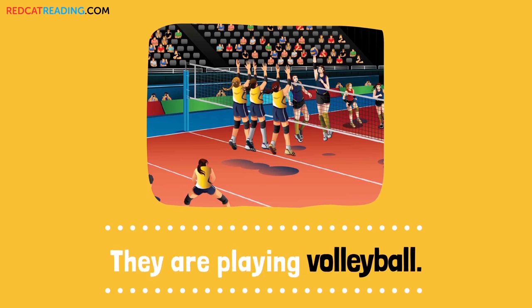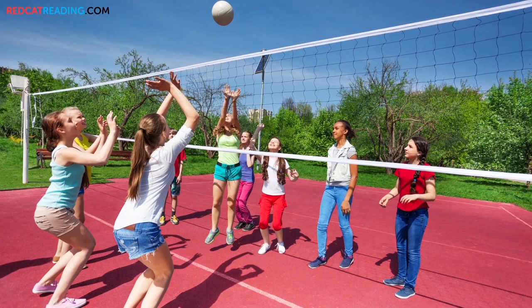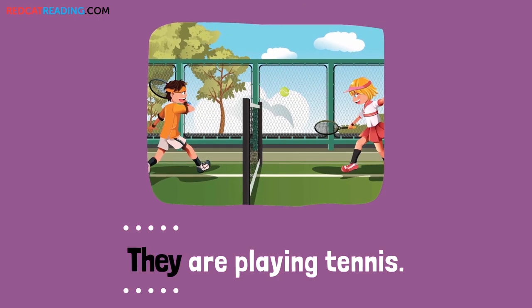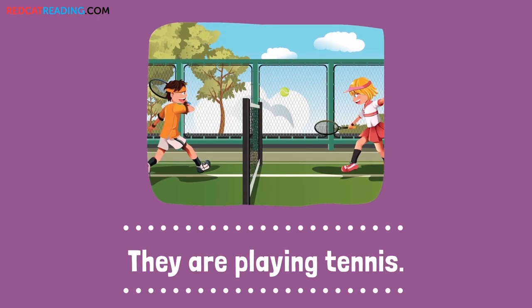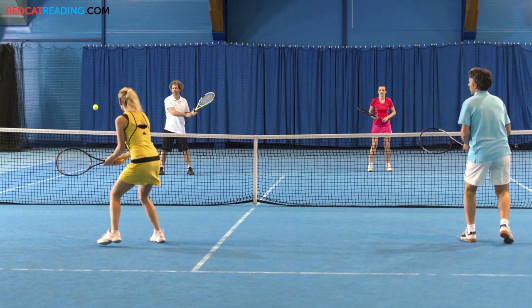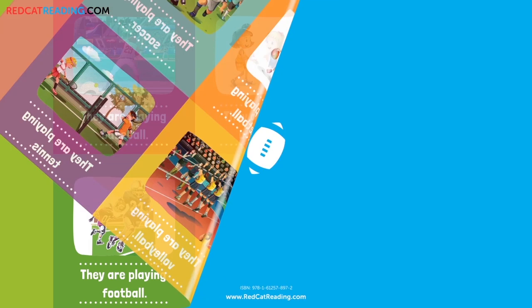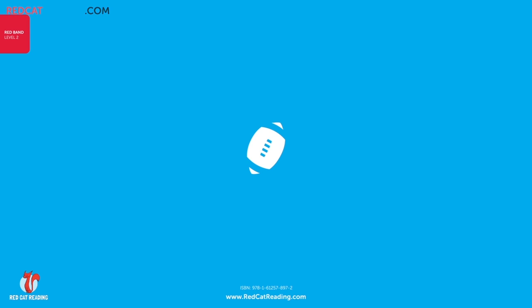They are playing volleyball. They are playing tennis. They are playing baseball. They are playing basketball. They are playing soccer. They are playing football. They are playing volleyball. They are playing tennis. The end.